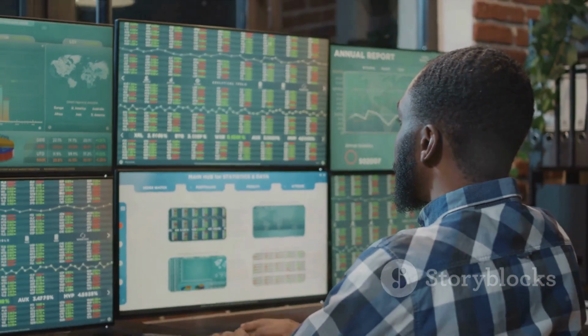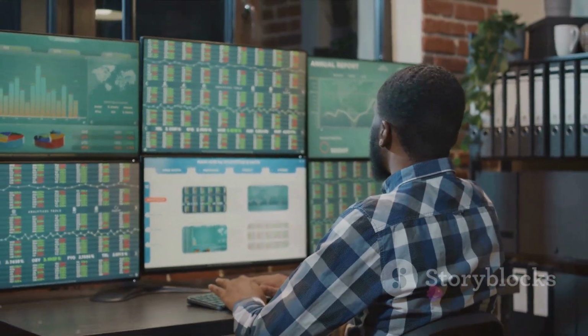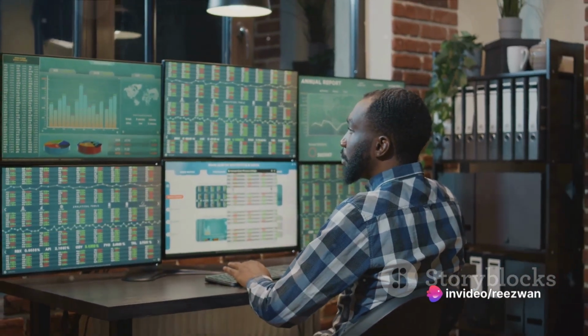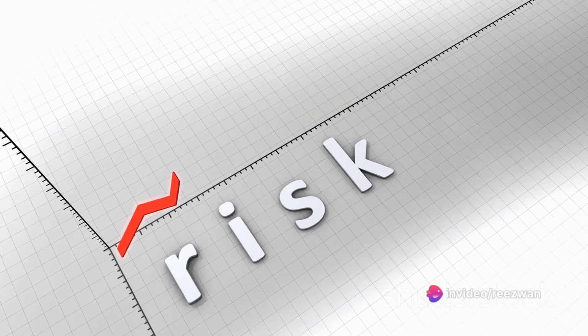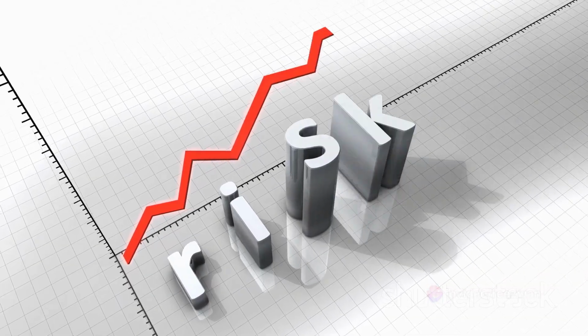That's the beauty of position sizing. It helps to manage risk, to limit the potential downside, and to ensure that a single bad trade doesn't wipe out your portfolio. It's all about balance and control.